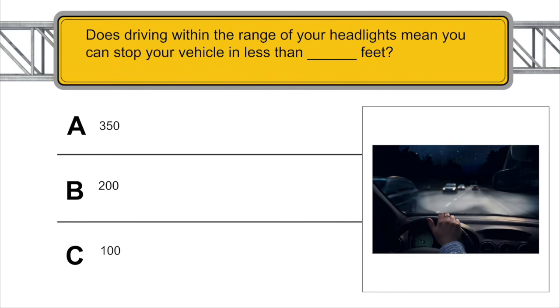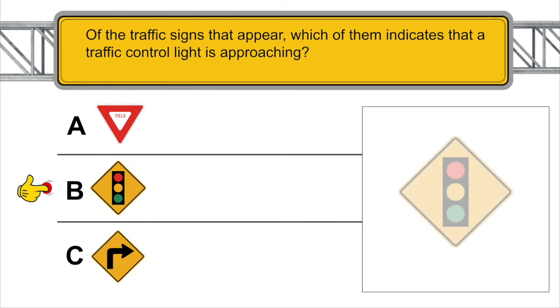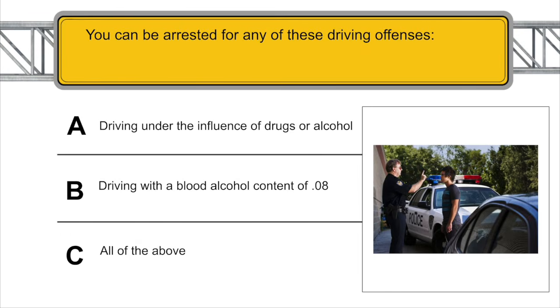Does driving within the range of your headlights mean you can stop your vehicle in less than 350 feet? Of the traffic signs that appear below, which of them indicates that a traffic control light is approaching? You can't be arrested for any of these driving offenses: for driving under the influence of drugs or alcohol, and for driving with a blood alcohol content of 0.08.